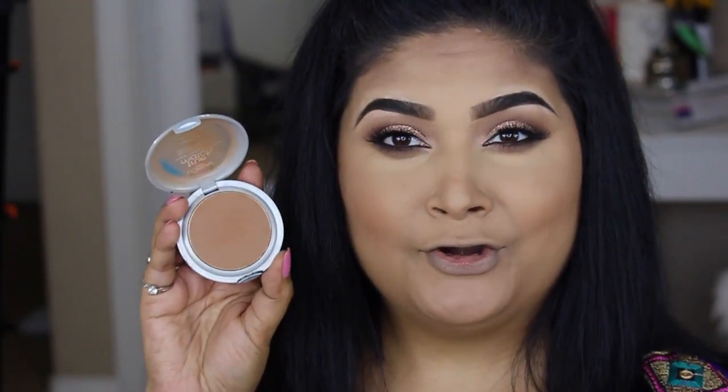For the contour, I'm going to go ahead and take my L'Oreal True Match powder, and this one is in Cocoa. Very cool looking bronzer kind of powder, and I love using that for the contour, and I'm lightly going to do that. And because this is a powder, it's going to be very natural, down to earth, and very easy to blend. As you see, I haven't even really done anything with it.